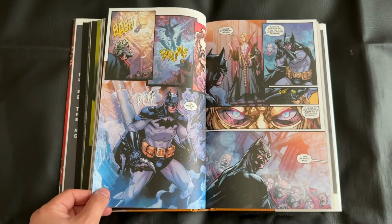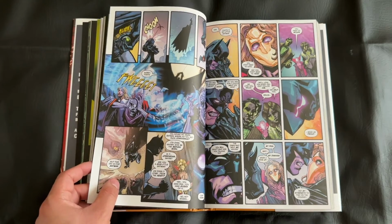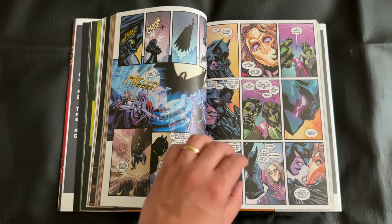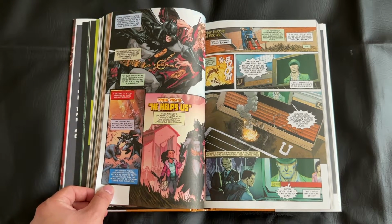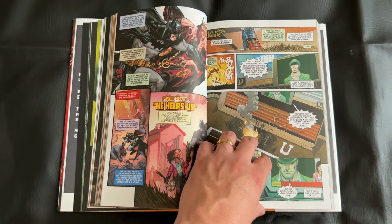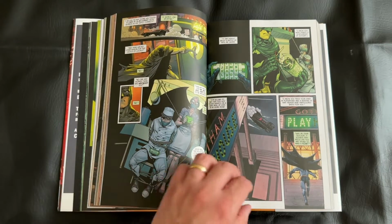As far as storylines, this really includes the Batman, the Fall, and the Fallen, as well as the City of Bane story arcs. I believe that these are both previously collected, I think in trade paperbacks and different collections like that, but still very exciting to see them both collected in this awesome oversized hardcover.